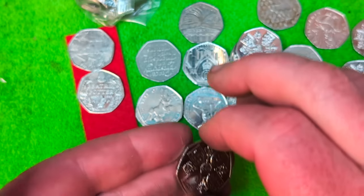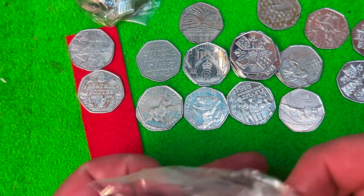Memorial again. An amazing amount of memorials, but we'll take it.